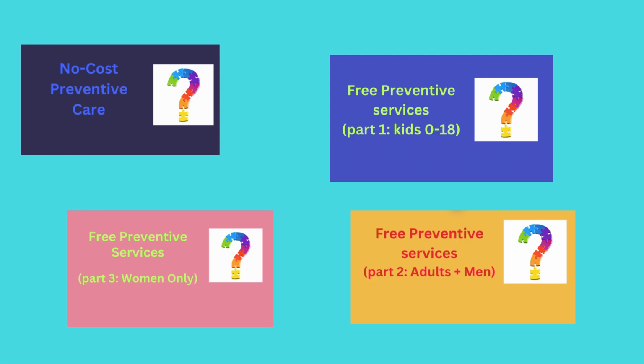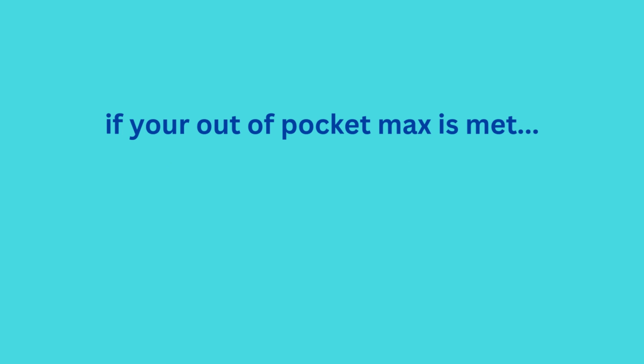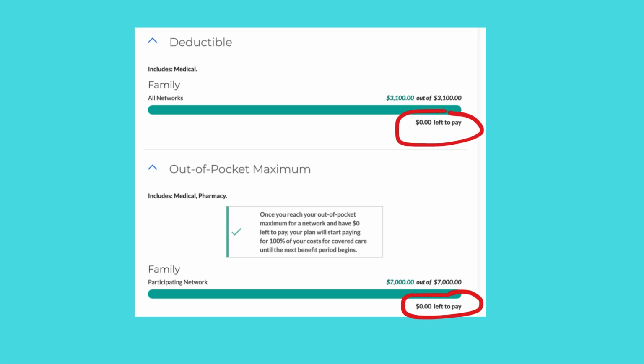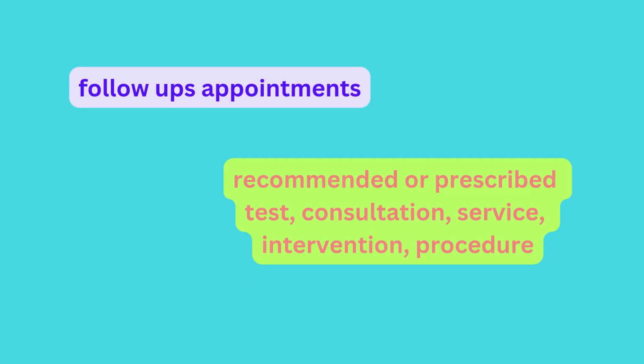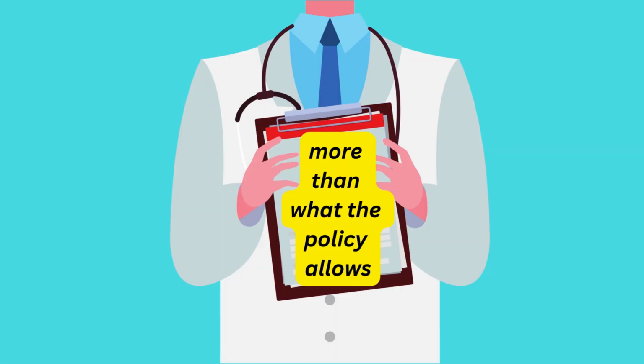They will be free. If your out-of-pocket maximum has been met for the whole year, either as an individual or as a family, make up any follow-up appointments that were recommended, any consultation, service, intervention, procedure, even an elective surgery if need be. Again, if your maximum has been met, especially for in-network providers, then you would not have any liability.